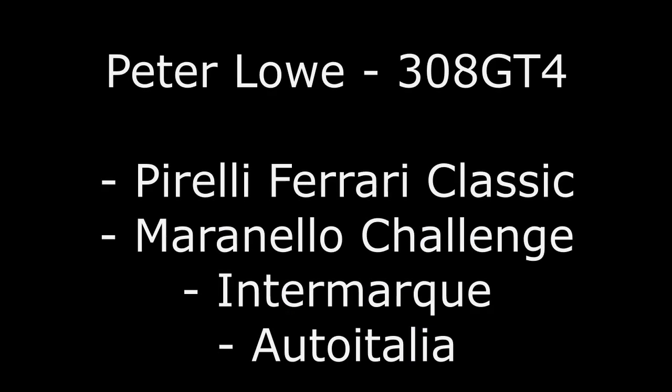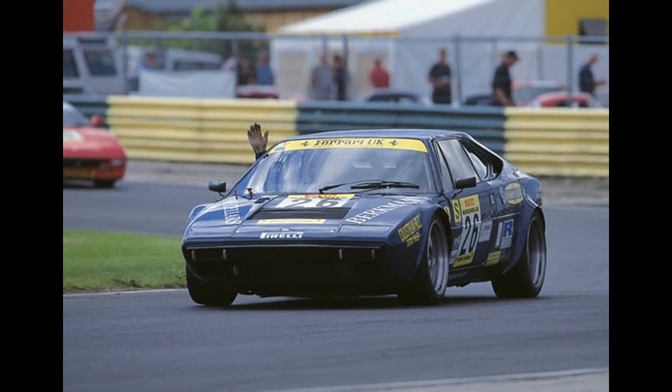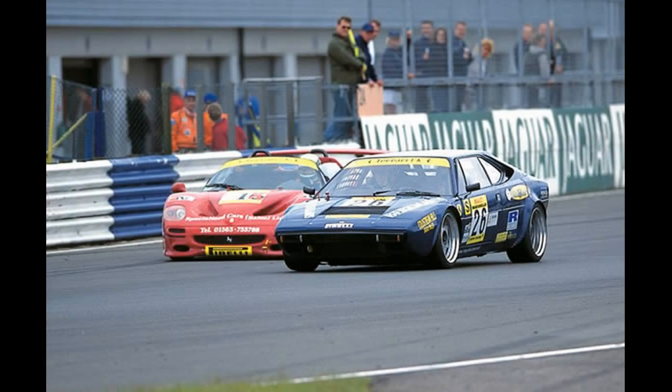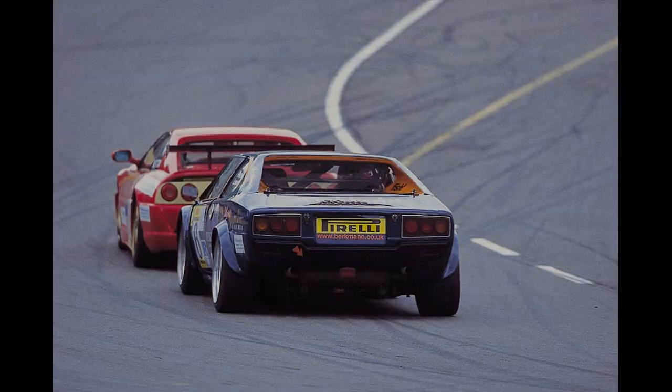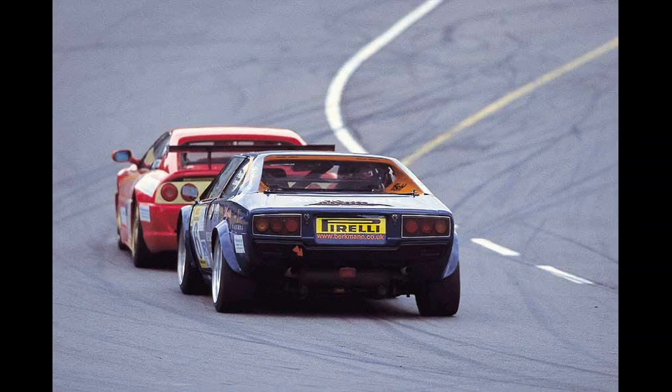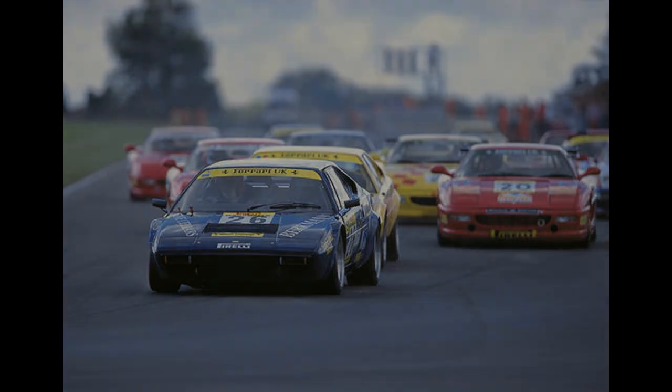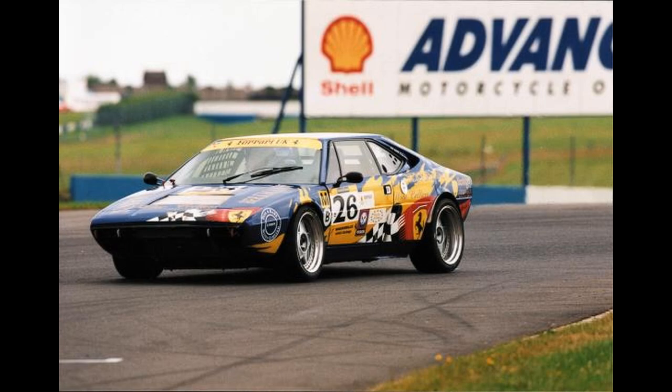Next up we have the 308 GT4 of Peter Lowe. This thing, again Class S, animal of a car, complete fiberglass bodywork throughout, heavily modified engine, and a hell of a car on track. As unlikely as it may seem, I have been in the pit lane watching this car as it has taken the checkered flag with Ferrari F40s, Ferrari F50s, etc. in the Classic, in the Open. It has been one hell of a car to witness on circuit.